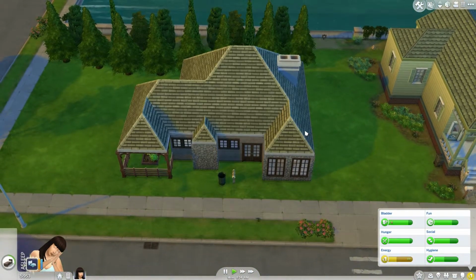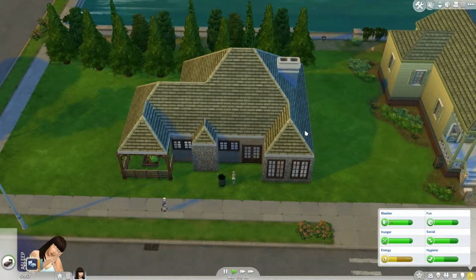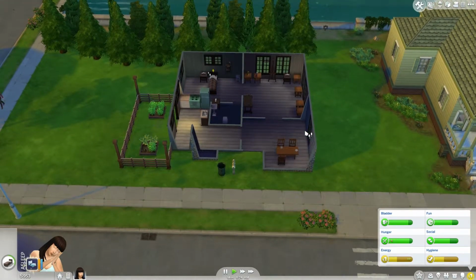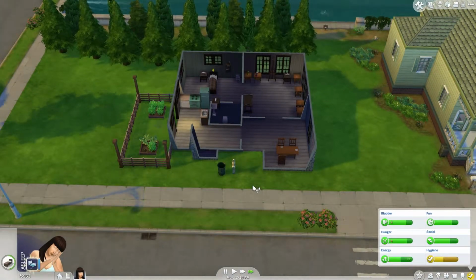I don't see this house really expanding anytime soon just because of the lack of income. I wish that the house was on a foundation a little bit, but we'll see what will come. And so I'm going to fast forward here. I'm sorry, Suki's sleeping. We had to get her some sleep.